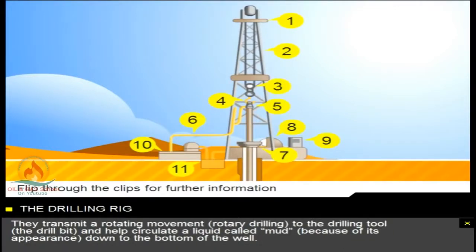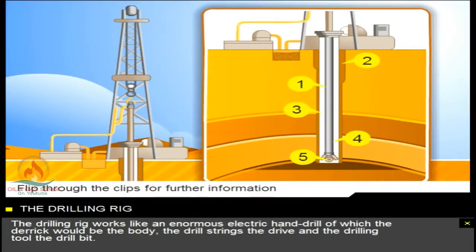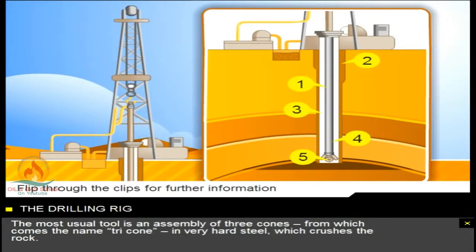They transmit a rotating movement, rotary drilling, to the drilling tool, the drill bit, and help circulate a liquid called mud, because of its appearance, down to the bottom of the well. The drilling rig works like an enormous electric hand drill, of which the derrick would be the body, the drill strings, the drive, and the drilling tool, the drill bit.